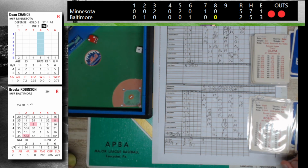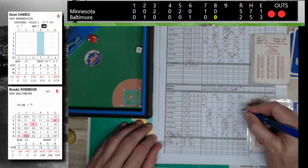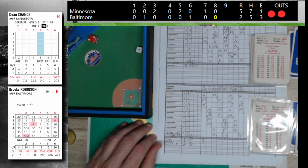Pitch from Chance, and that ball is going to be a 21. That's lifted to deep left field down the line. Allison makes the catch, and that retires the side. So no runs, 1 hit, 2 left. And we go to the top of the 9th.